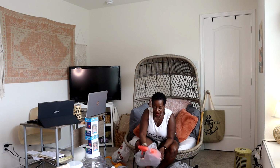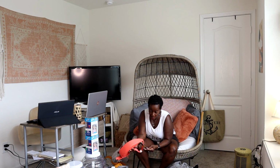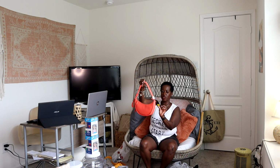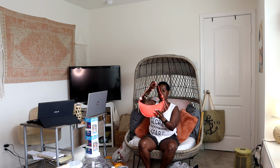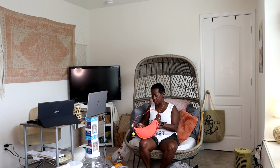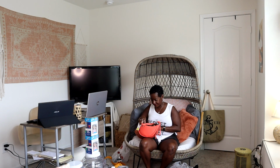Okay. In that same section, we found another one. Another good one. It's so good, y'all. It is so good. I don't see why they were getting rid of this stuff. To me, oh, this was regular $11. But I feel like even for $11, somebody would have bought this, especially if they needed a certain color. So I got this again for her.